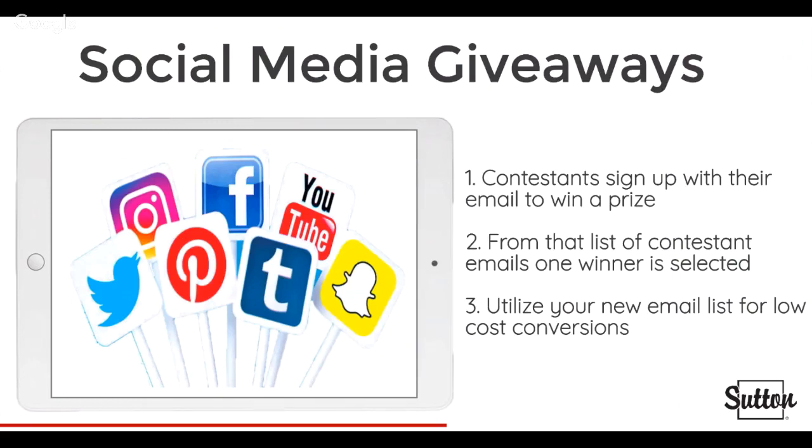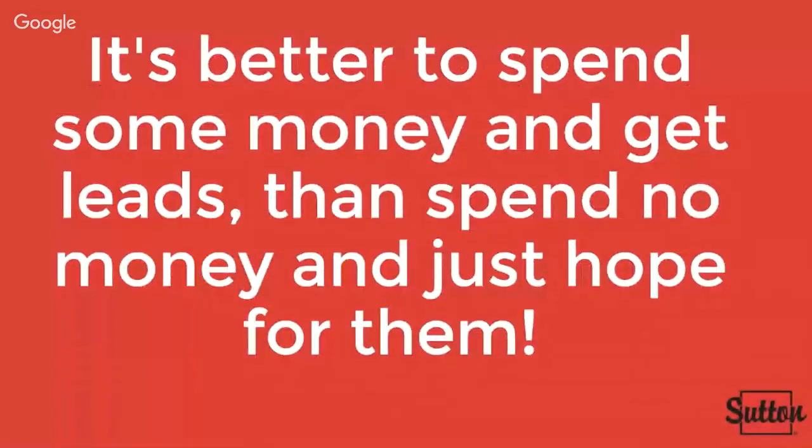Quite often, people don't realize that to generate leads, you will need to spend some money. Social media giveaways are an affordable way to capture leads. For example, Sutton just did a lead capture test using Google AdWords that cost about $35 per lead. By thinking outside of the box, you are actually saving money on your lead capture. And remember, it's better to spend some money and get leads than spend no money and just hope for them.